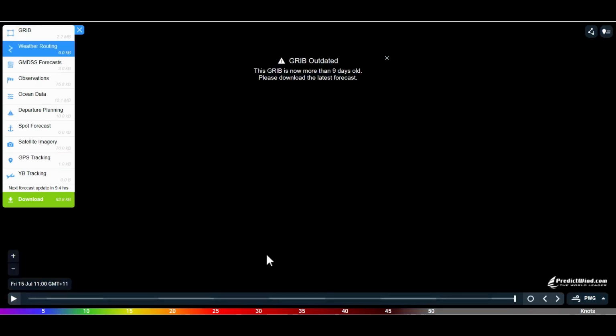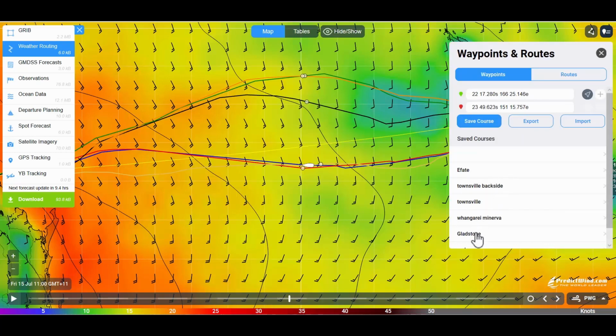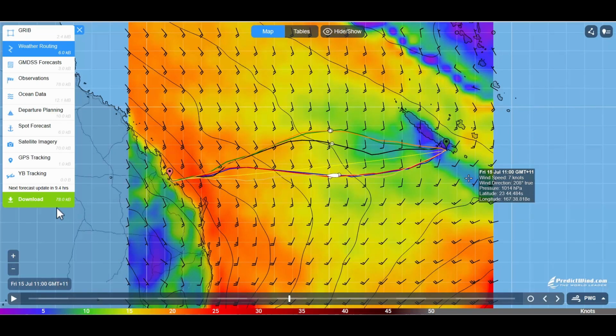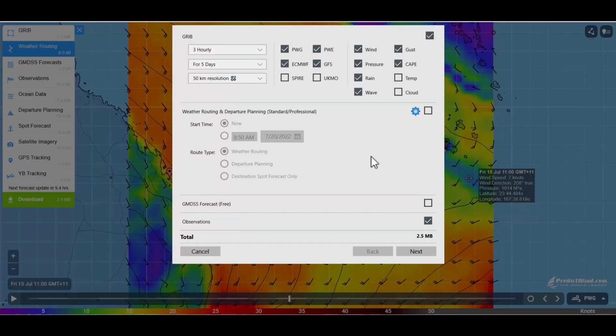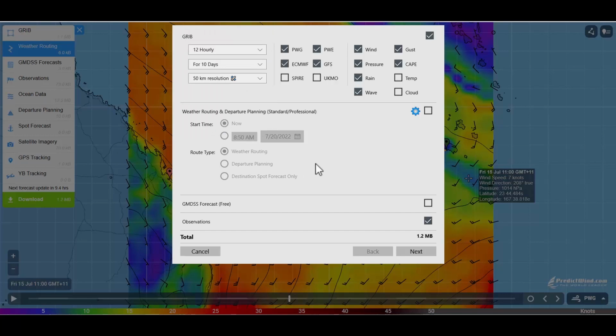And I'm going to go to weather routing. Now it says my grid is outdated, yeah, because I haven't used this in quite a while. I can close that, and I can select a route. Let's go to Gladstone, and now I'm going to go to downloads. And let's get GRIBs because the routing doesn't do too much good without GRIBs. We're going to try to minimize the data here, so let's get every 12 hours for 10 days. That's still going to be a lot of data. And we're going to enable weather routing.